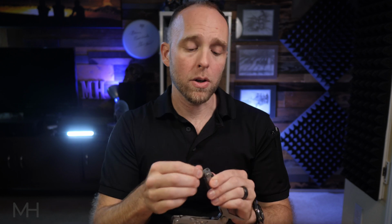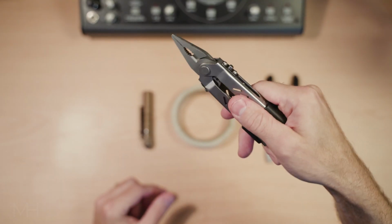And my reply is, "Yes, I do. Where's yours?" If you don't have a multi-tool, you're slowing down the show if you have to go look for a basic tool. This is a Gerber model, and I like it because it's one of those types that you can flick open with one hand, just like that.